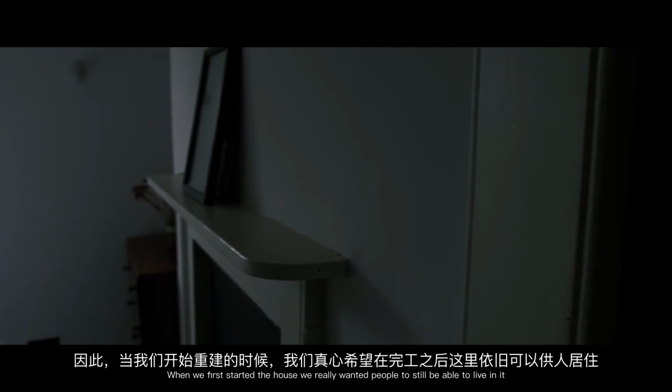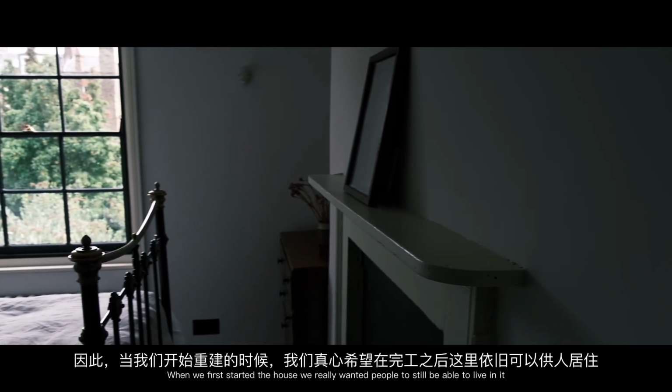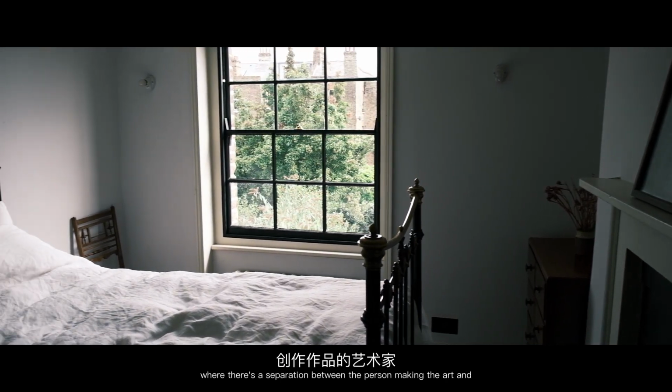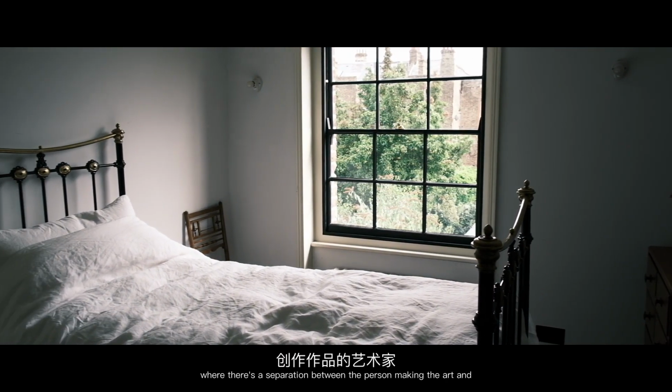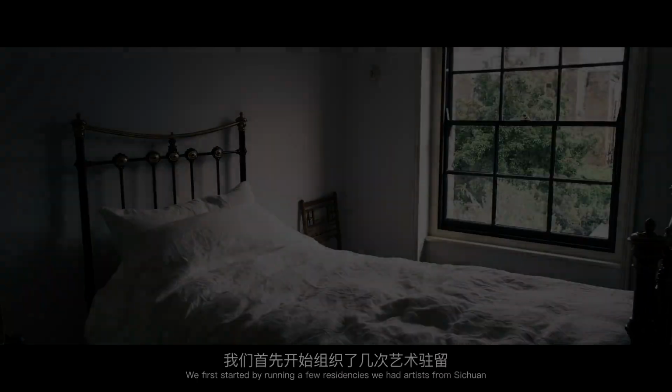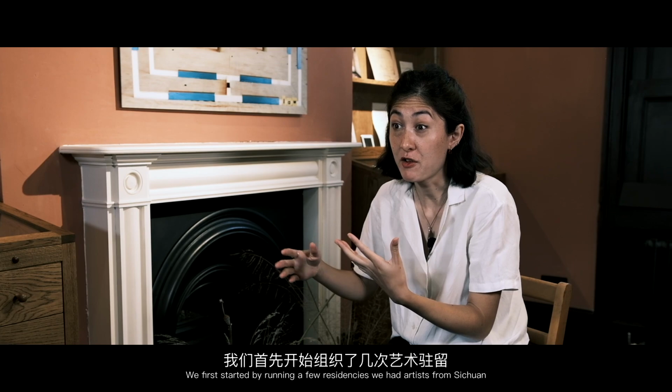So when we first started the house, we really wanted people to still be able to live in it. So not really like a normal museum where there's a separation between the person making the art and where the art is actually on the walls. So we first started by running a few residencies.